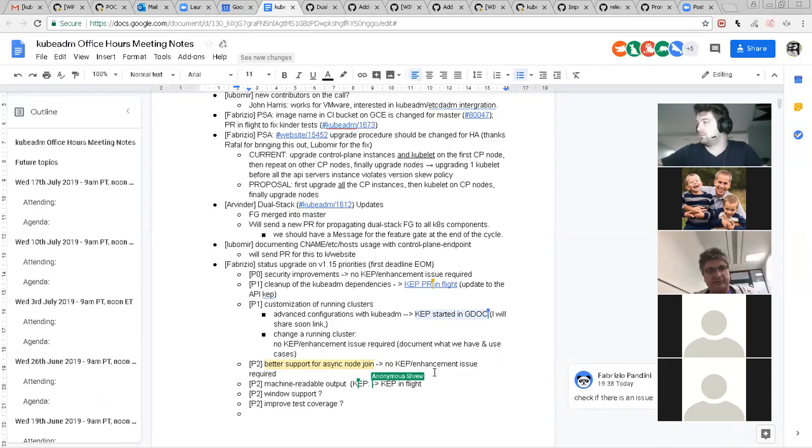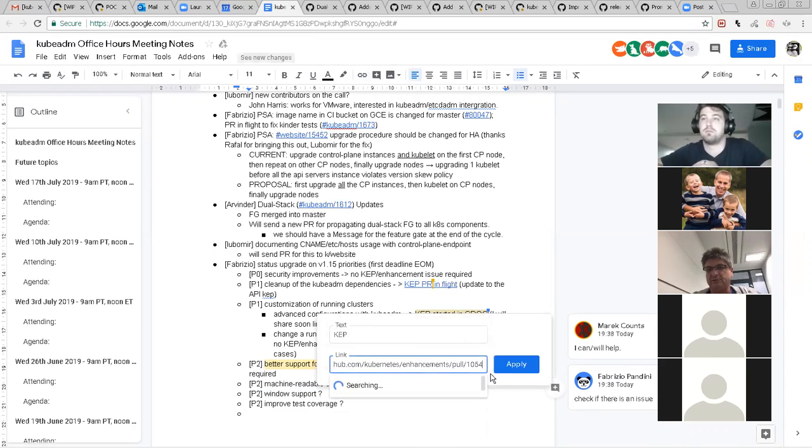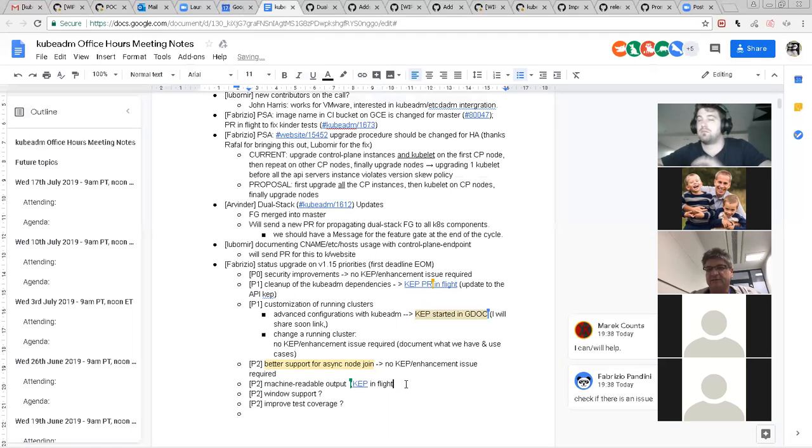As for the cap, I don't know in which state it is. Last time I looked at it, it was still not merged. So if anyone has suggestions on how to proceed with it, like what is actually needed to make it pending, what should we do? Just say, and I'll try to do it. Okay. So this is something that we have to put our mind on.